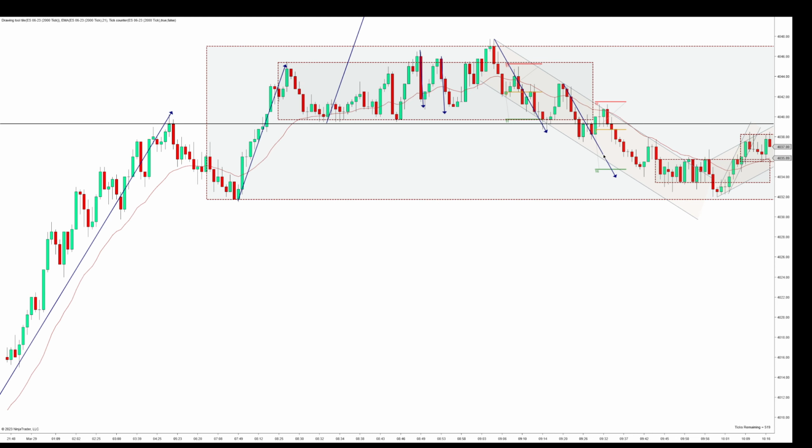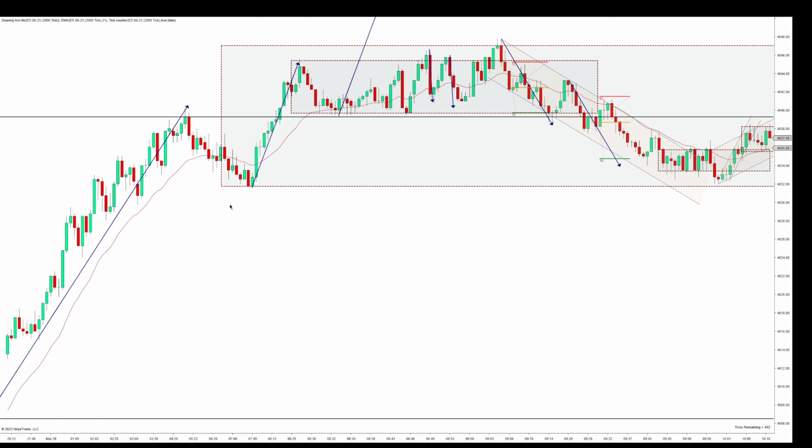Someone was asking about it being like shorting into the low of this move. And yeah, it really is shorting into the low of that move. But the context overrules the setup here.